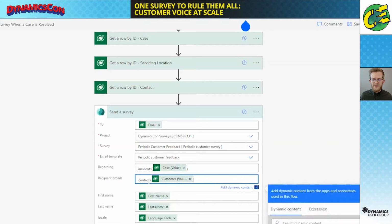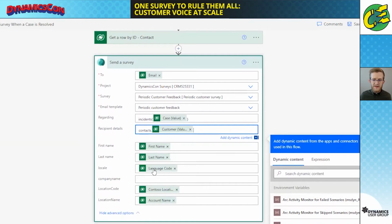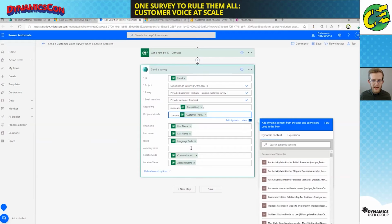Because essentially it's creating a customer voice survey invite record with this. And that is a record in the Dataverse just like any other. It's an activity. And we want to send it to the contact's email. First name, last name, we're passing from the contact. Language code from the account, the location code and name from the account as well, from that servicing location.